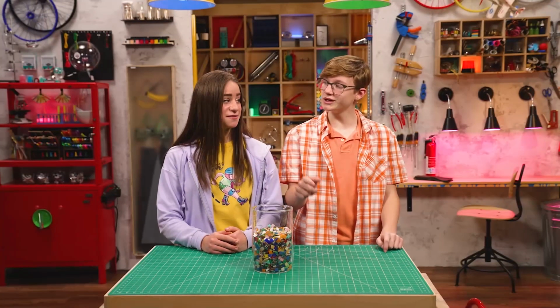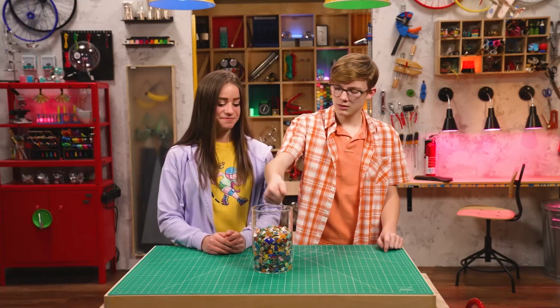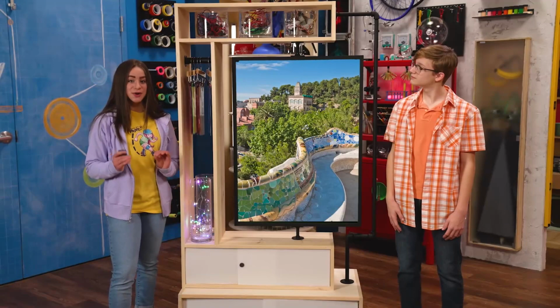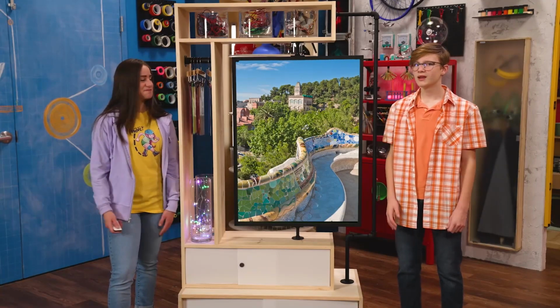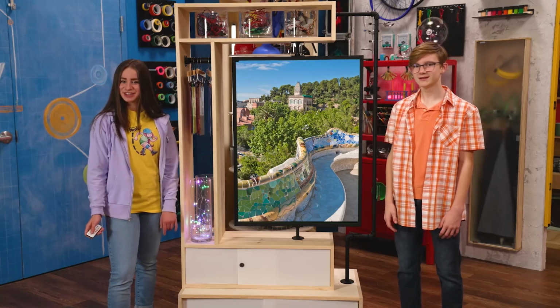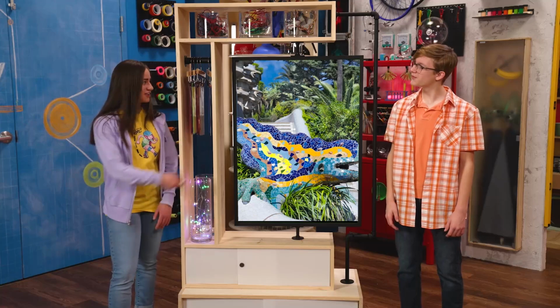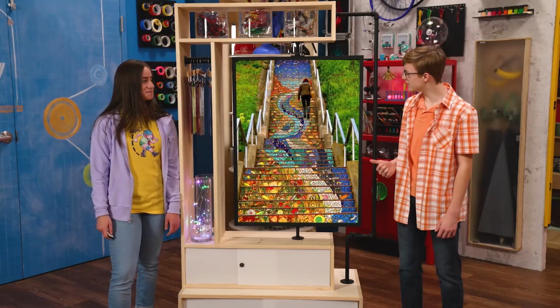I see something really cool. What's even more cool is what you can make with these. Well, what are they? Mosaic tiles. Oh, for like stepping stones and stuff. Or for some of the most amazing art in the world. Let's move. This is Parc Güell in Barcelona, Spain. That whole long wall is just full of mosaic tiles. Yep, including this little guy. Aw. And check this out. Wait, is that a staircase?